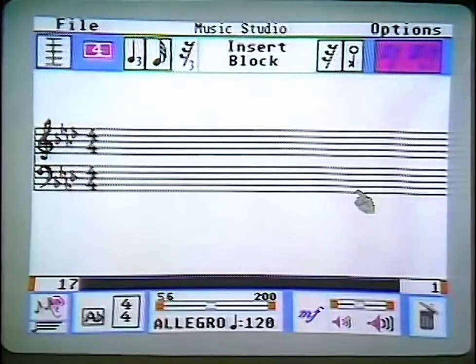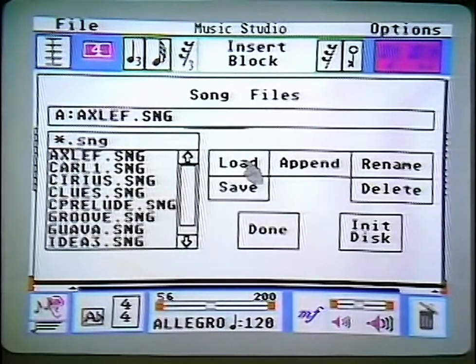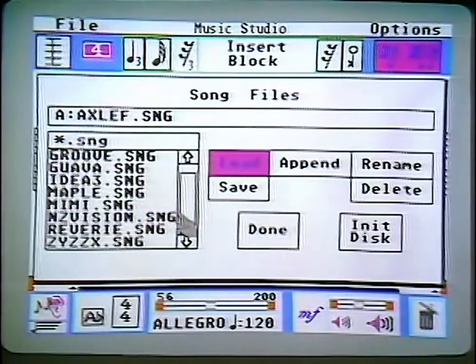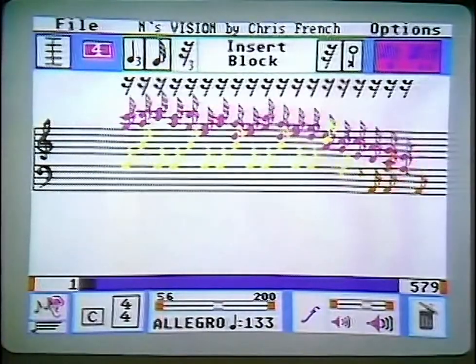Show us a piece of music that you would play just using the Atari sound chip by itself. Once again, just drag the mouse up to File, hit Song Files, and I want to load a song. I want to load a song called End's Vision. Which you wrote? Yes, I composed this. I made up my own sounds with the software and then composed with them. Okay. Each different color here is a different sound. So now take the mouse, the cursor down to scroll, and the music will scroll.